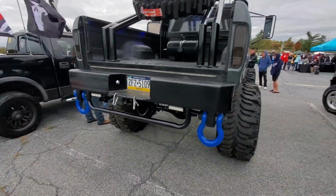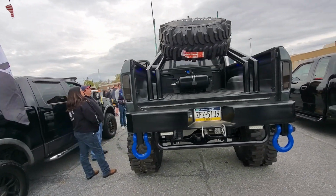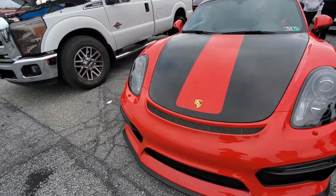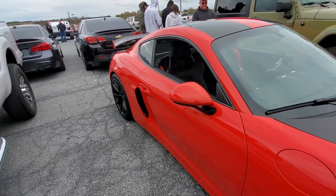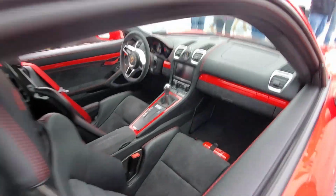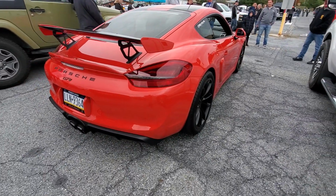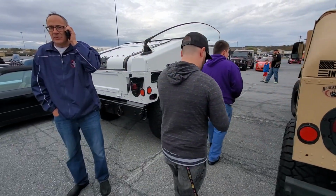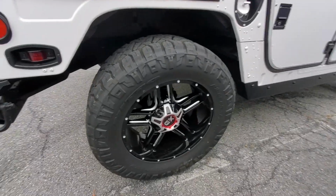Over here so you can actually see it. It is a GT4? Yeah. Cayman GT4. These are nice. Yeah. Got these Hummers. These things are cool. This white one's badass. Wheels are just off the hook.